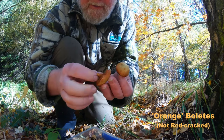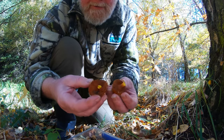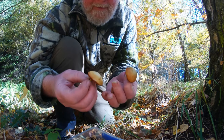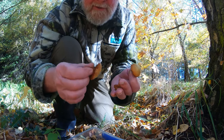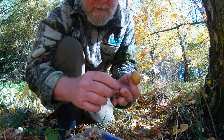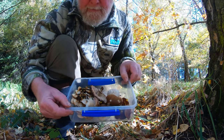They could be young red cracked bullets. Definitely a bullet. Always sort of rusty orange color all over cap, pore, stem. So delicious to eat. I don't know what they are, but I have done my due diligence eating them, and most of the bullets, all that I know of, are quite edible. So that's a feast, four different types of fungi.